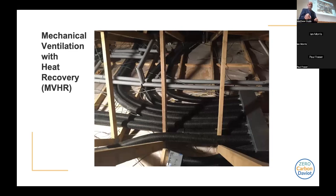There's two manifolds, there's that one there, and then there's one on the other side. So one provides the fresh air in, and the other one takes the stale air out. And as Matt said, they go through this heat exchanger so that the warm, moist air that's being chucked out heats the cool, fresh air coming in.